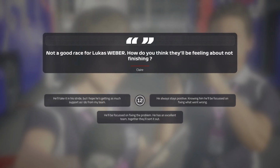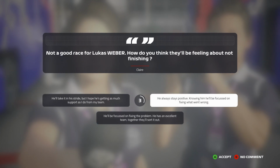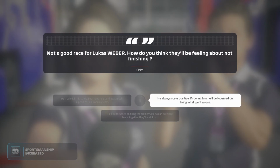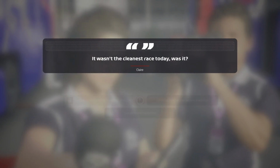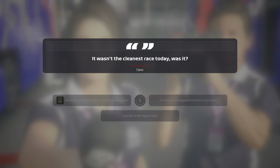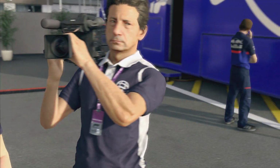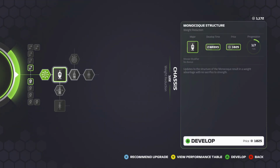Not a good race for Lucas. How do you think he'll be feeling about not finishing? I think he is one of those guys that's quite stubborn. He'll take it on the chin and improve next time. It wasn't the cleanest race today, was it? No, between my gearbox issues and a few light scuffs, I mean, come on. Appreciate your time. God, the fury in which I pressed no comment there.